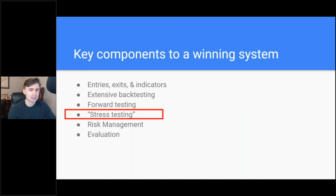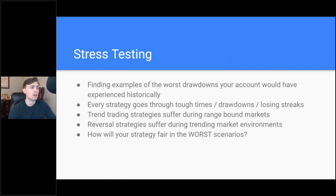Now I want to talk about stress testing, and this is the hidden part of the bell curve that traders sometimes ignore. Stress testing is trying on purpose to break your own strategy to see how easy or hard it is to do, finding examples of the worst drawdowns that your account would have experienced historically. So every strategy goes through tough times, drawdowns, and losing streaks. It's inevitable. It's guaranteed. Trend trading strategies suffer during range-bound markets. We discussed this earlier. And reversal strategies suffer during markets where the trend is really strong. The question is, how will your strategy do in the worst case scenarios?